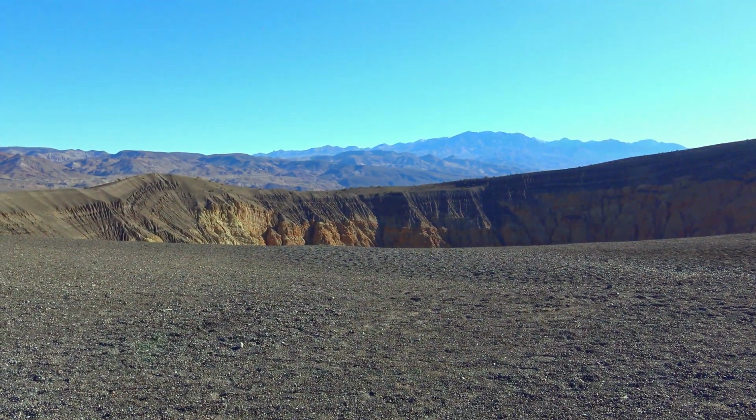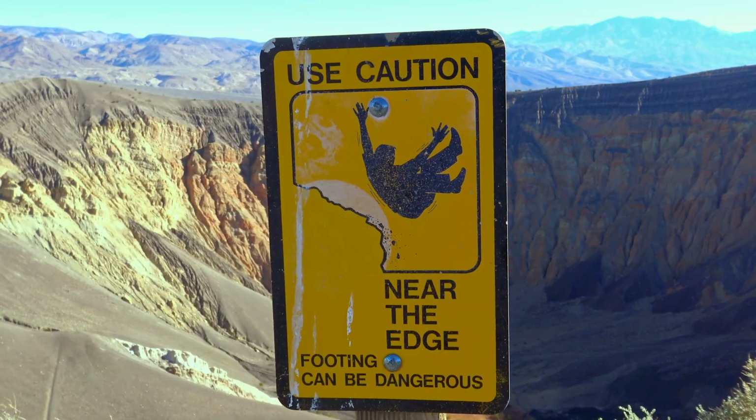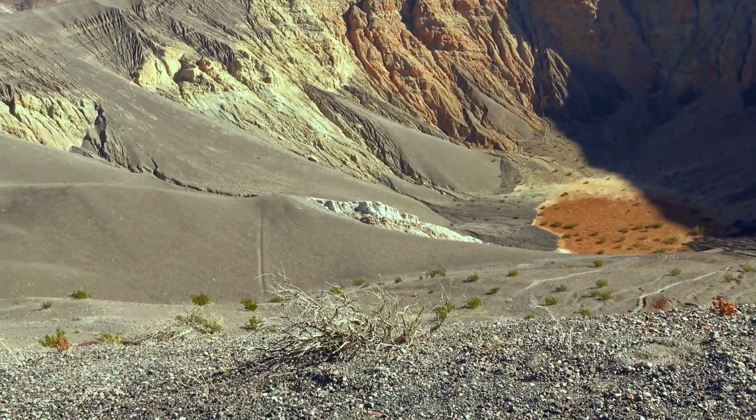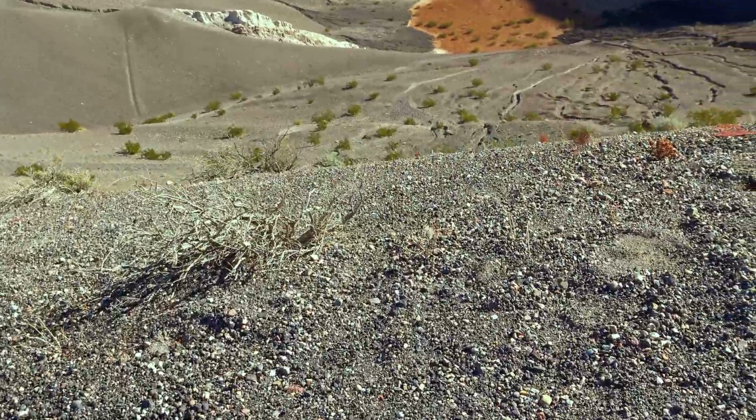When I finally arrived at the rim, I saw this sign. Please take note, as the loose, granular pebbles can give way underfoot if you get too close to the edge of the crater.